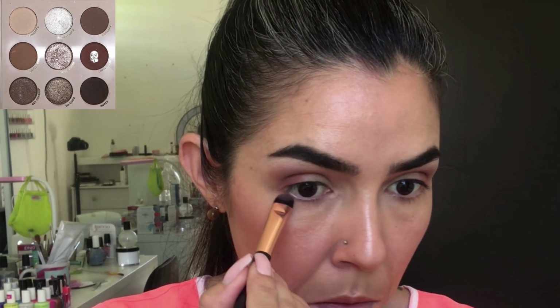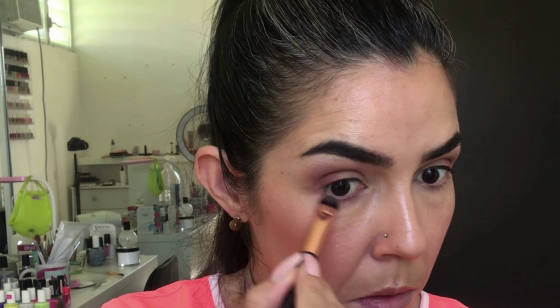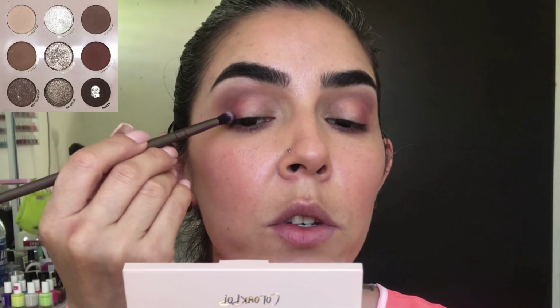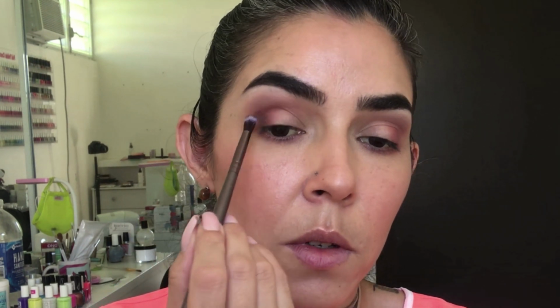I'm gonna use the shade Shell Yeah, and I'm going to apply it all over my bottom lashes. Now I'm gonna go to the shade Nutty, which is the darkest one of the bunch. I'm going to intensify my outer corner. I'm pressing it in my outer corner first. And what I have left over in my brush, I'm gonna work it into my crease. Circular motions now to blend the edges a little bit.